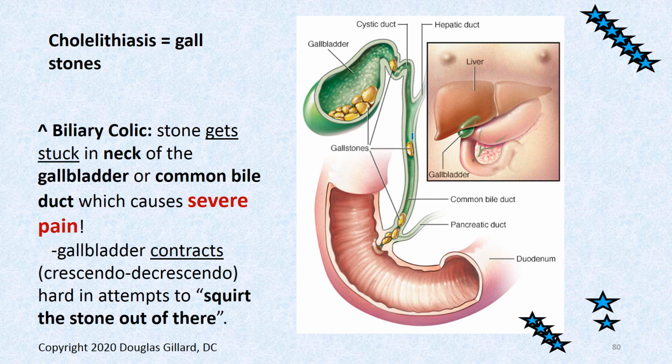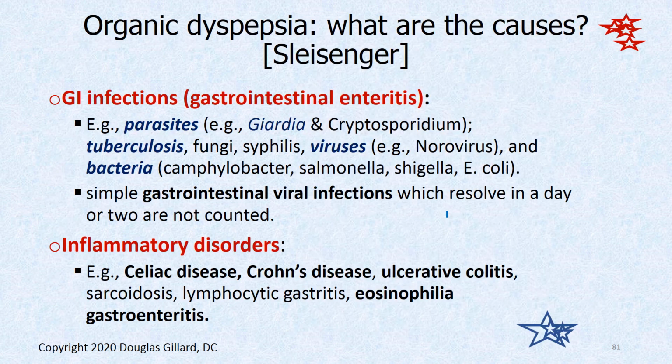Same thing if it gets jammed in here in the common bile duct. But yeah, it can be stuck anywhere. Not good if it gets stuck here, right, in the ampulla of Vater, or if it backs up into the main pancreatic duct. I mean, you can digest your pancreas like that, so they can be serious.